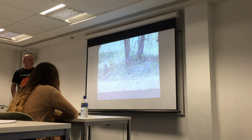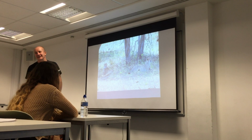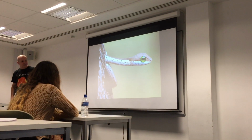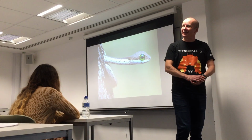That's a couple of cheetahs. I took that photo in the Kruger Park. I have to admit I did take it with a very long lens, but nonetheless they are identifiable cheetahs. That's a lion. I took this photo about 15 metres from the field station.